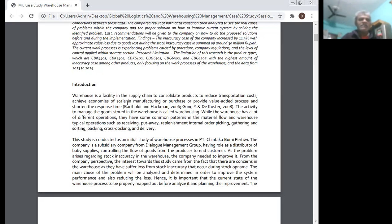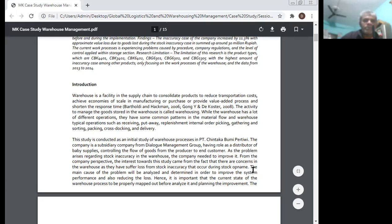The study is conducted as an initial study of the warehouse process in PT Chintaka Bhumi Perti. The company is a subsidiary of the Dialog Management Group, having a role as the distributor of baby supplies, controlling the flow of goods from the producer to the end customer. As a problem arises regarding the stock inaccuracy in the warehouse, the company needed to improve it. From the company perspective, the interest in this study came from concerns in the warehouse, as they have suffered loss from the stock inaccuracy that occurred during the stock opening.